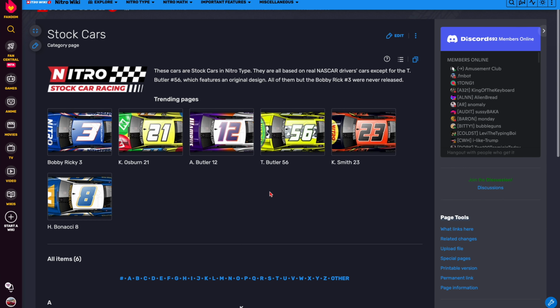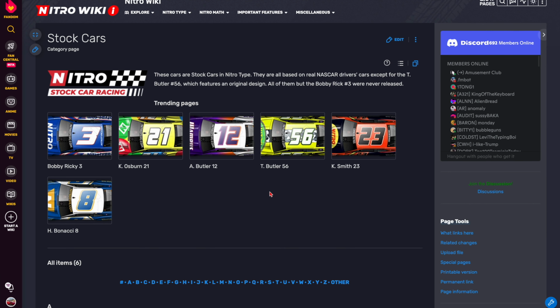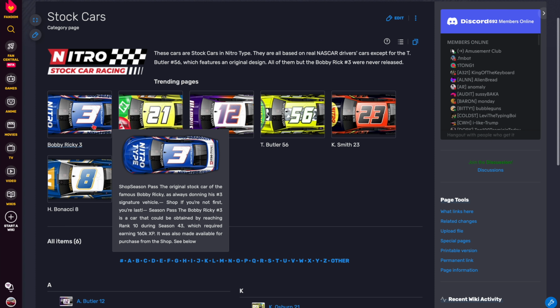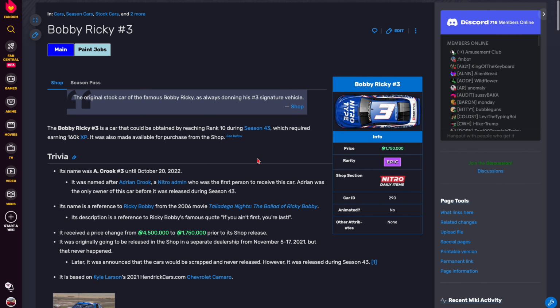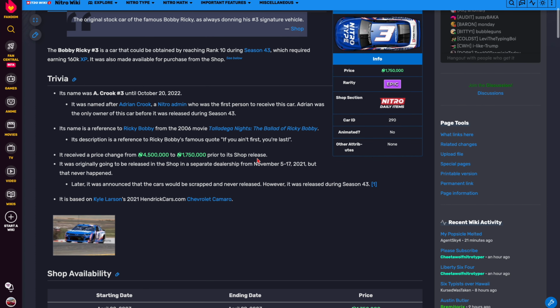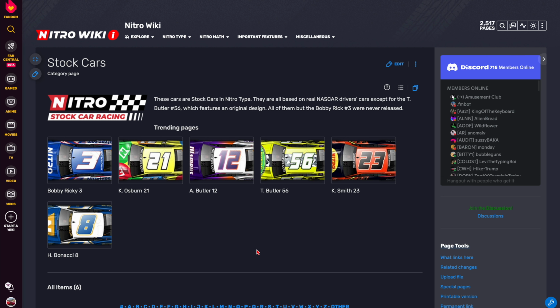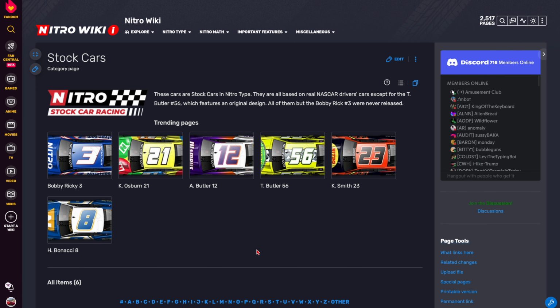Now, the question is, will this ever come to the game? Probably not, as it hasn't been released in 2 years, right? But the Bobby Rick 3 did release, almost 2 years after its original teasing, I guess. So there is hope that it could happen, but we don't really know. Would it be cool? Yes. Do I think it should happen? Yes. Do y'all think it should happen?